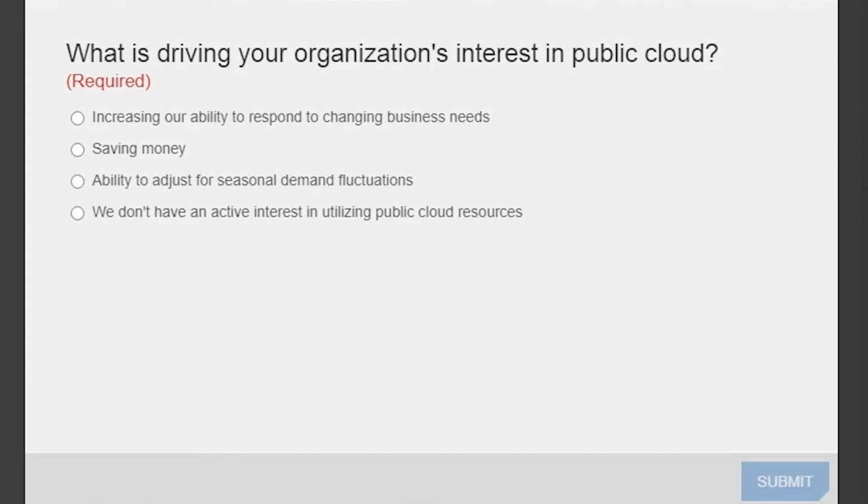And the answers here are increasing our ability to respond to the changing business needs, that kind of business agility need that so many companies have. Of course, saving money. We're all looking to save money. Perhaps our ability to adjust to seasonal demand fluctuations, that business scalability use case. And then perhaps, final response there, we don't really have an active interest in utilizing public cloud resources at this time. But, if you're on this event, it's likely that you're wanting to learn more.